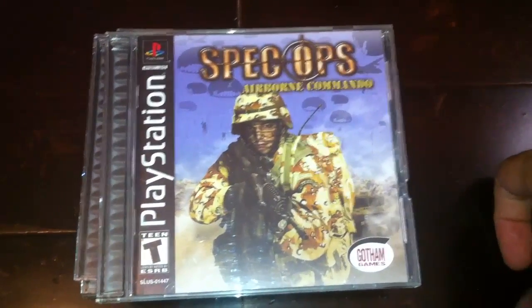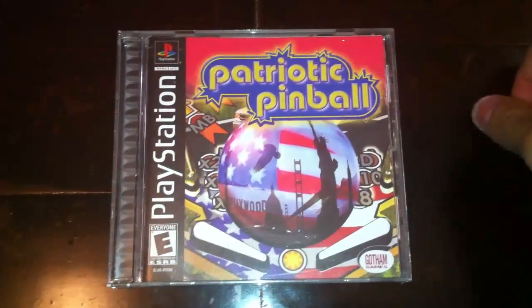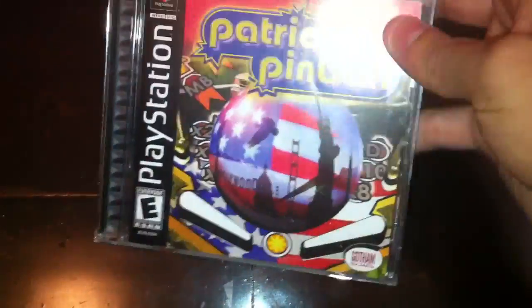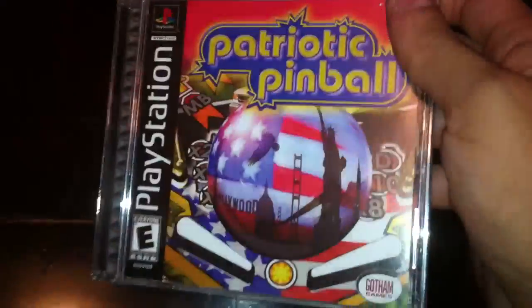They made a ton of these. And finally, Spec Ops Airborne Commando. Next is Sim Theme Park. And finally, one I've actually, interestingly, been trying to find for a while, even though it's nothing really that special, is Patriotic Pinball. So it's pretty much pinball with American themes, like the military and, I guess, natural landscapes and stuff like that, so that's really cool.